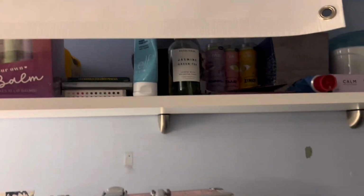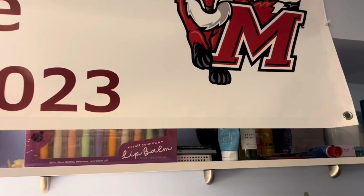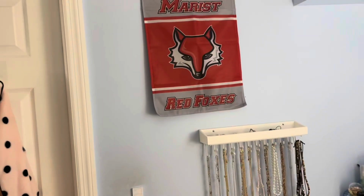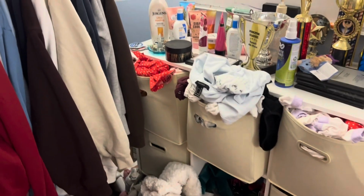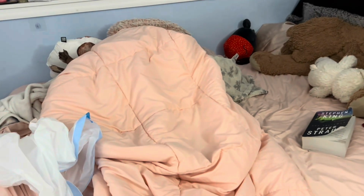I also have up here this banner, and I don't actually go to Marist anymore. And I have this one too. So I feel like those need to be taken down. But the biggest disaster might be this. The drawers not being able to close, that's another situation. Tops of these are horrific. This is bad. Need to make the bed.